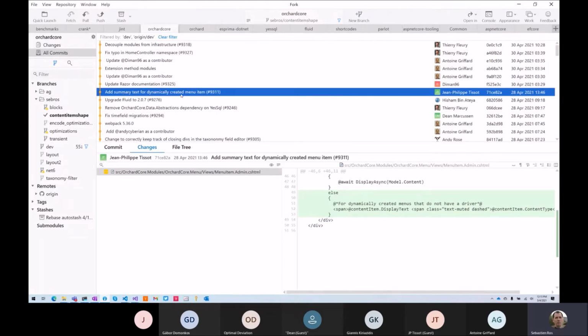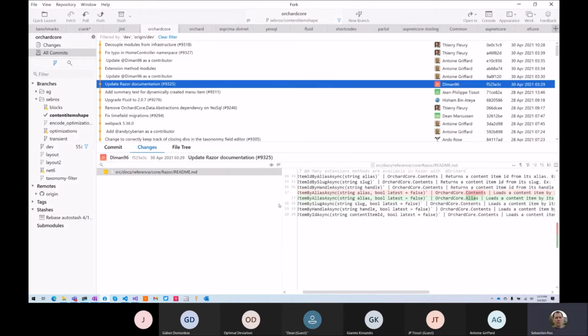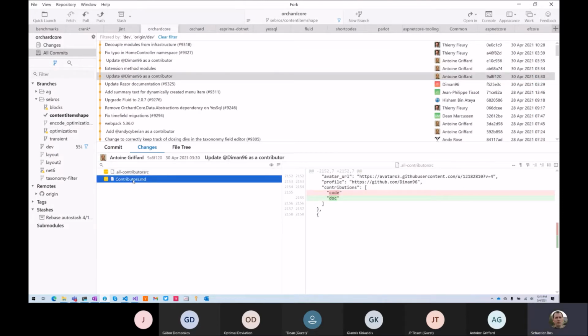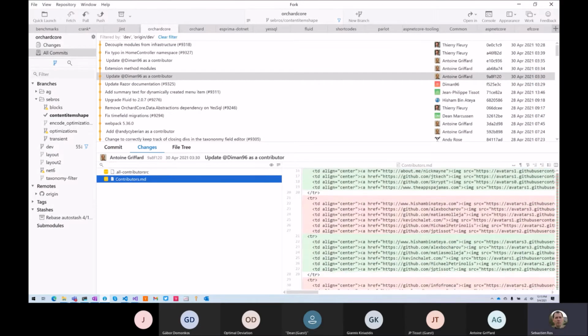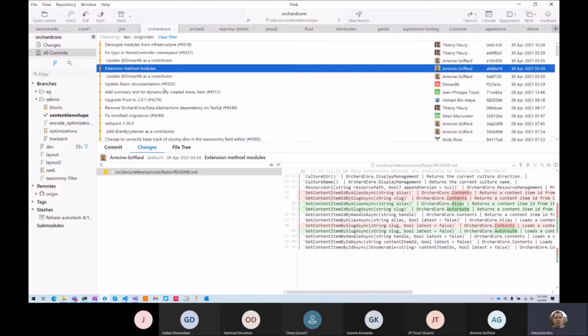A summary text for dynamically created menu item. Okay. Update Razor documentation. Okay. Copy paste. Extension method. Modules.